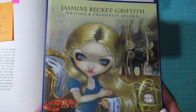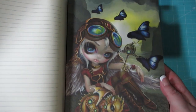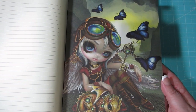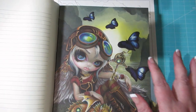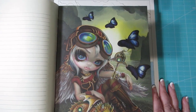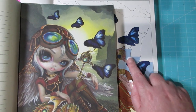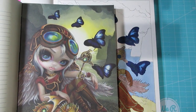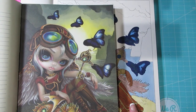And then my little Jasmine notebook, there's the page. So obviously mine's quite different, but that's the background that I want to go for. And I really want to darken up, because obviously it's sort of like on dusk, I really want to darken the water up and everything.